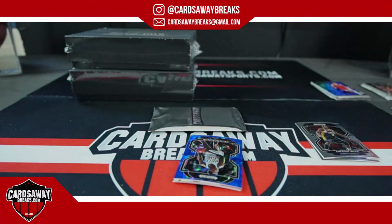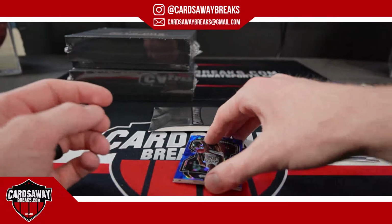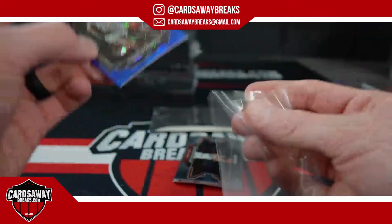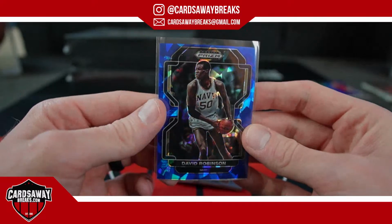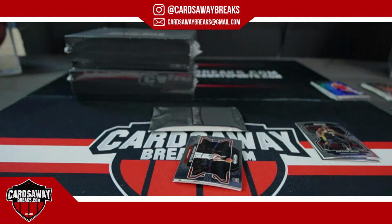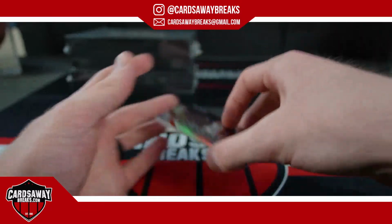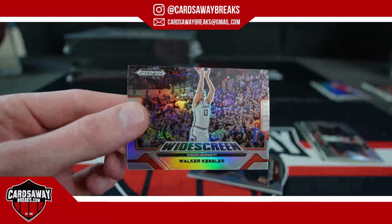Yeah, James Wiseman is looking pretty good in Detroit, honestly. Towards the end of the season, he'll definitely be getting some tick there. The Admiral, blue cracked ice, numbered to 99 for the Spurs. Kessler variation. And Kessler silver widescreen for the Utah Jazz.